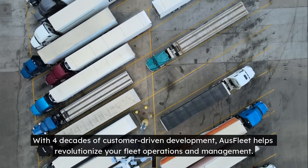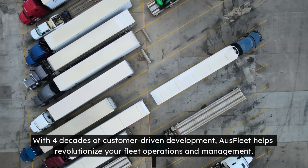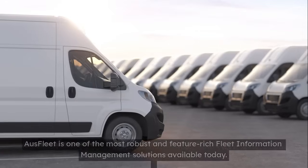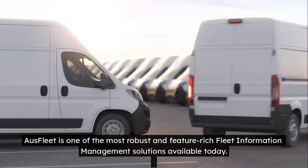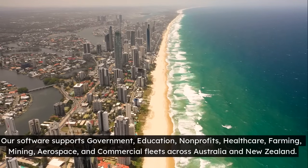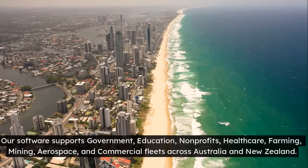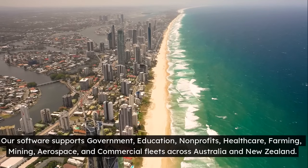With 4 decades of customer-driven development, AusFleet helps revolutionize your fleet operations and management. AusFleet is one of the most robust and feature-rich fleet information management solutions available today. Our software supports government, education, non-profits, healthcare, farming, mining, aerospace and commercial fleets across Australia and New Zealand.